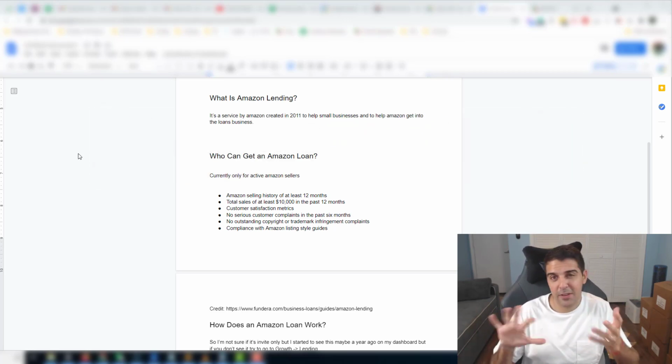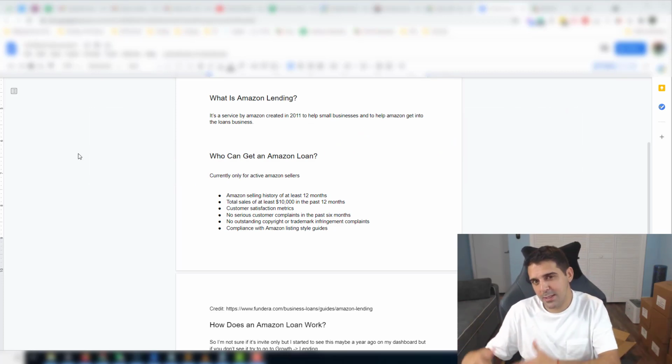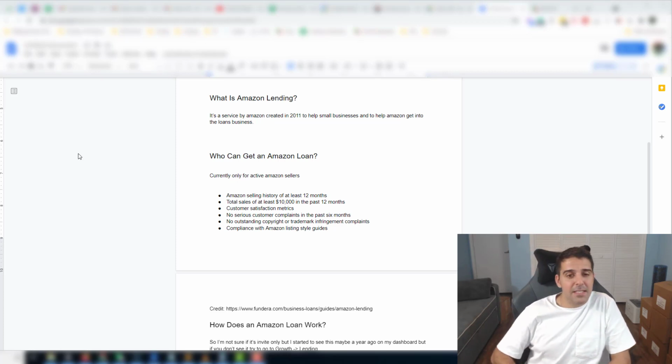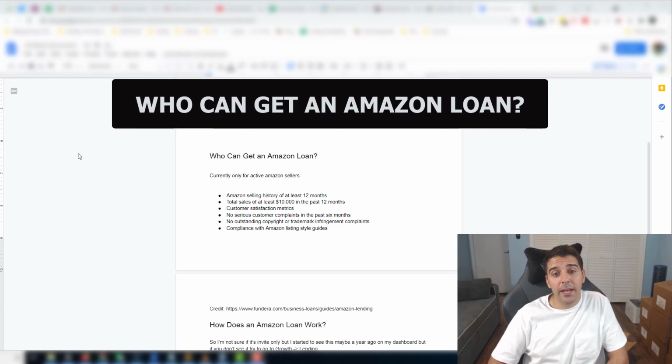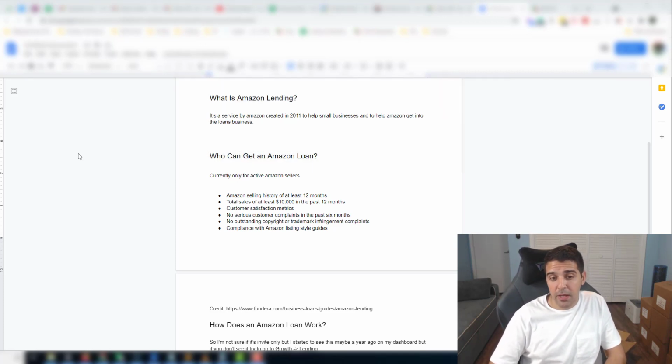And the logic here is basically replacing an expensive loan with a cheaper loan. That's the logic behind it. Now let's jump to who can get an Amazon loan, and I will also share with you later how it works and how you can apply.